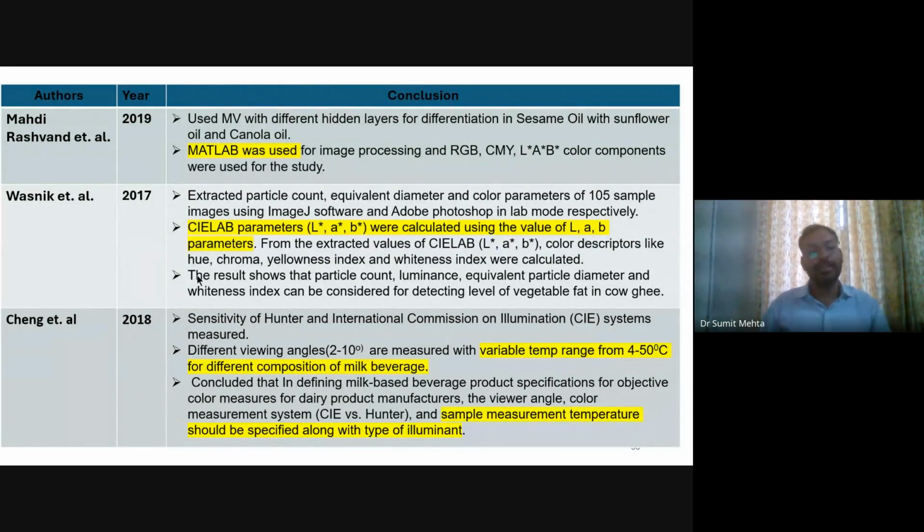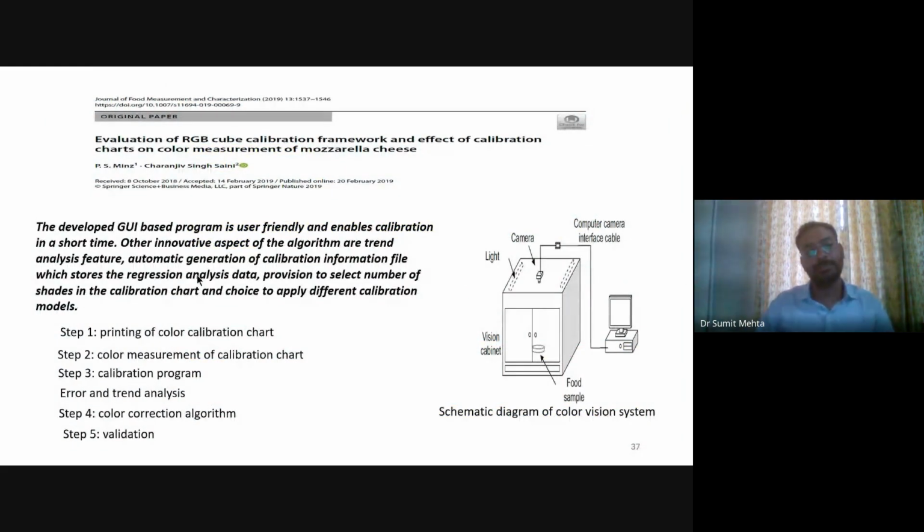So in 2018, Chang and co-workers measured the sensitivity of Hunter and International Commission CIE systems, where different viewing angles were used; for every angle change, the variation in temperature range is checked for milk beverages, where they found the sample measurement temperature should be specified along with the type of illuminant. The results are different at every angle and with different illumination conditions.